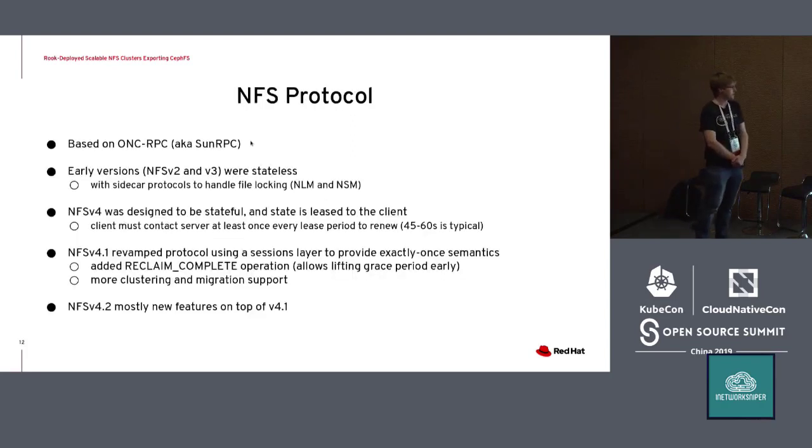So why this is difficult, putting multiple NFS servers in front of the Ceph file system in an active-active fashion, is because of the NFS clients now having state. In particular, in NFS v4, the clients are now given leases, similar to CephFS capabilities, which allow them to read or write to files or hold locks. And the clients must now contact the NFS server during a lease period between 45 and 60 seconds. This had a few problems, mainly around failover of clients.